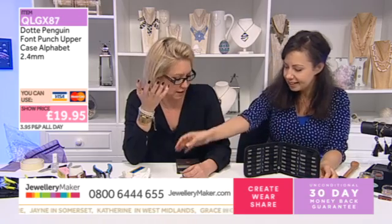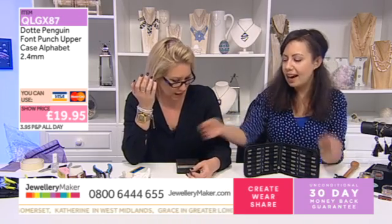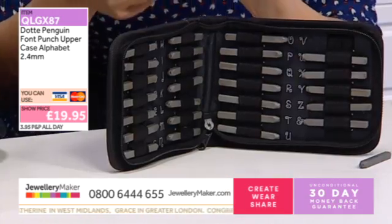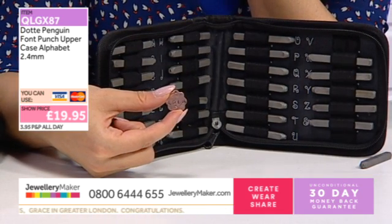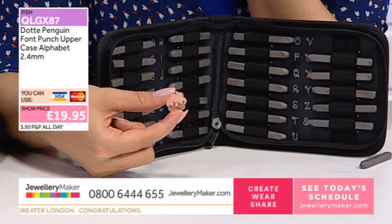Obviously, you've worked with different stamps. Have you worked with this font before? I don't think I have. What does it make you think of? Do you like it? Yes, I do, because it's got that. Having the little dots is added detail, isn't it? Yeah. It's a lot more intricate. And I did think, I wonder how hard I'd have to hit to actually get those dots. But it doesn't feel like it's any different to the other ones.